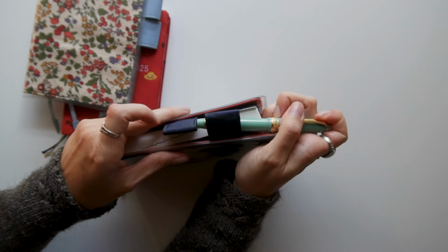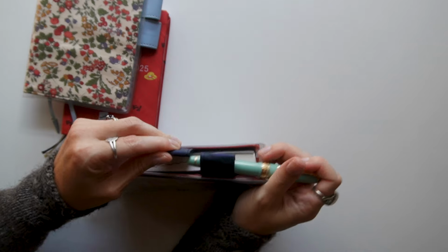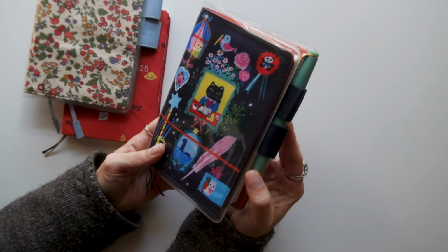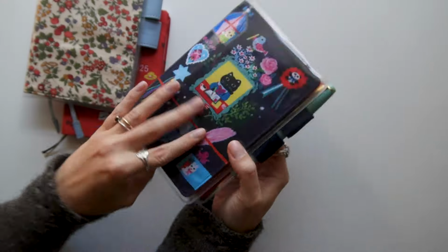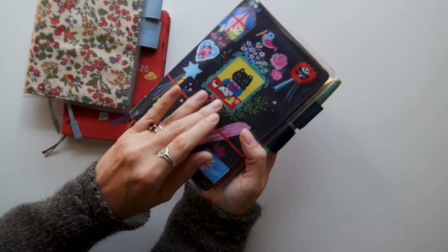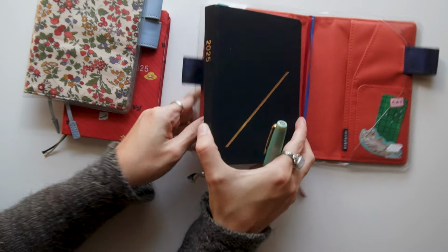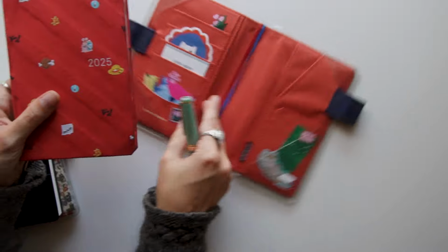close it, though this is a little bit harder because it's a new cover. So it was still a little bit stiff, but there, we managed. And yeah, it works pretty well. I think that's definitely doable for next year. And this is the pairing that I'm thinking of using. So that's nice.